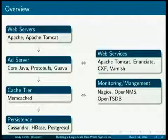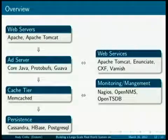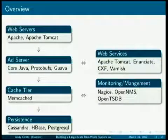All of the user records are kept in memory in multiple places, and serialization to disk is taken care of on the back end asynchronously, and it's primarily for disaster recovery. Right, so then the next tier down is the caching tier.